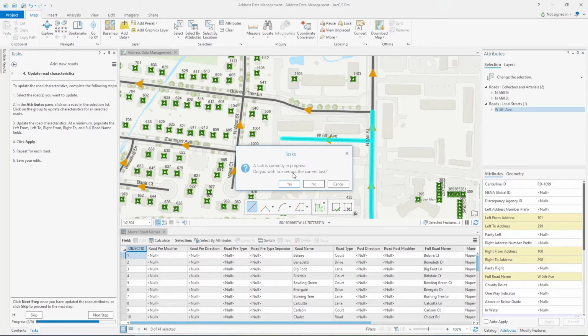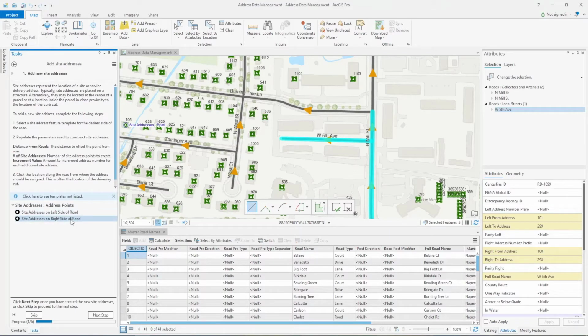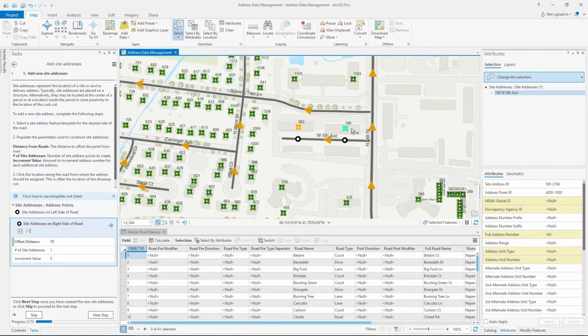Now that I've constructed a new road, I'm going to create new address points, and we provide easy construction tools to do that. So I'm going to construct some address points on the right side of the road, and I'm going to offset them by 75 feet. As I click along the road, it's automatically going to construct new site address points, 75 feet offset from the road, and it's going to create an address number based on the address range of the road and the distance along the road where that address point was placed. It's also going to pull the full road name and give me a full address number.